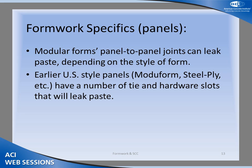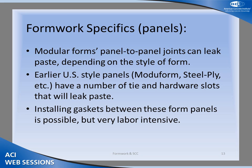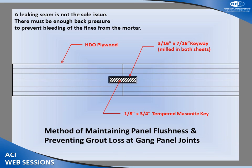Earlier style panels, modular forms, steel ply, etc., have a number of tie and hardware slots that will leak paste. Like some of the older Symons forms, you'd have a really difficult time sealing properly for SCC concrete. Installing gaskets between these form panels is possible, but labor intensive. This was a system that I actually used in the cathedral. We had double-faced plywood so that we back-screwed the face panel so you didn't have any fasteners on the architectural side, on the face sheet of the form.